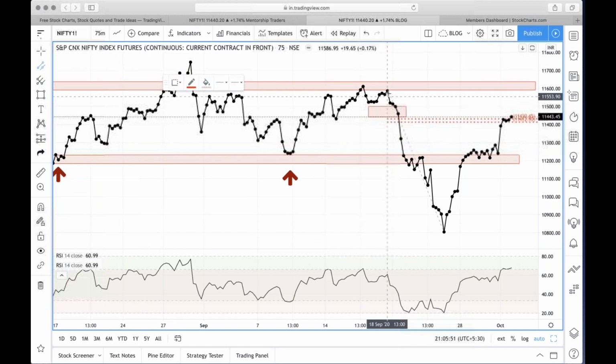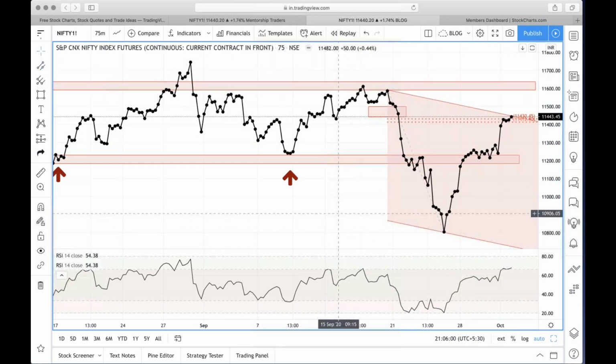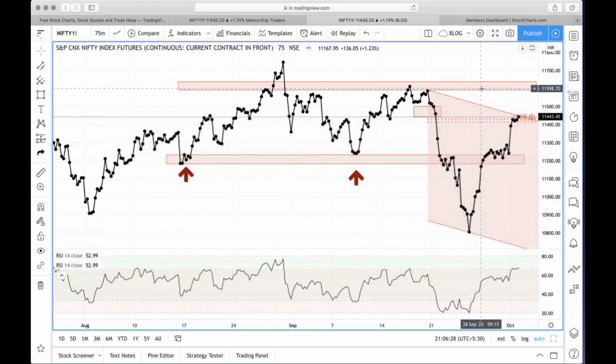We can work with a channel like this. This channel will only be valid if on Monday this level, 11,444, is not breached on the upside. If the price goes further up, then this channel is not valid anymore. So I'll keep this channel for the time being, and we'll see how the market behaves, whether it manages to extend further up or not. If it extends further up, then as you can see very clearly from this chart, the 11,600 zone is where we see the next zone of resistance or some amount of supply coming in. That's the previous swing high.